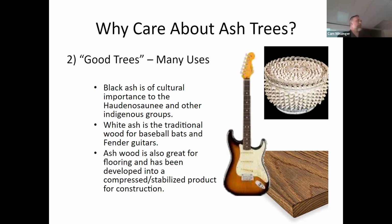White ash traditionally is the wood that we make baseball bats from. There are those who believe that the crack of a home run sounds best when hit by a white ash baseball bat. I've not quantified that. Of personal interest, Fender guitars, usually the body, have been made from one type of ash or another. So the guitar community is up in arms about whether you have a Fender made out of ash or not. It's also beautiful flooring. Paler floors are back in fashion, and ash is the perfect wood for that. Too bad it's becoming scarce.